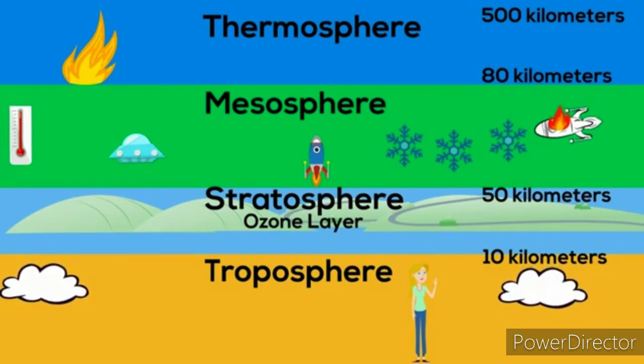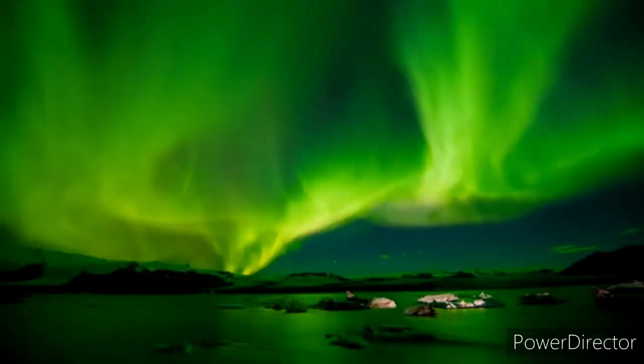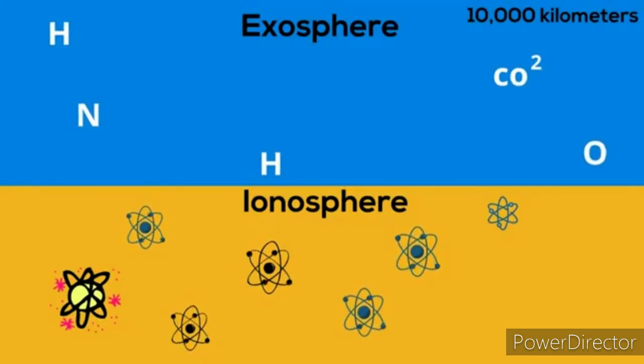Two additional layers of our atmosphere are the ionosphere, which is full of electrically charged atoms and is the home of the northern and southern lights, and it also reflects back radio waves. The exosphere is the outermost layer of our atmosphere and stretches almost 10,000 kilometers into space. It is composed of helium and several heavier molecules, including nitrogen, oxygen, and carbon dioxide, but they're spread very far apart. It is also home to the satellites.